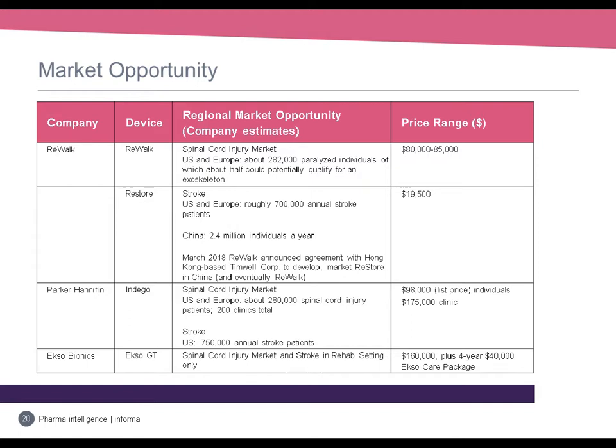As far as cost is concerned, you can see here that the price range is quite large, with ReWalk charging $80,000 to $85,000 for the ReWalk device, but plans to bring the price down significantly for the Restore device, which I was told uses many of the same technologies of the first generation device, but stripped away a lot of the bulk of the rigid exoskeleton, which makes it 1/7 of the weight.